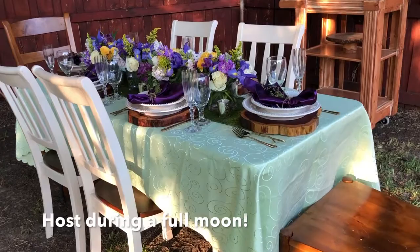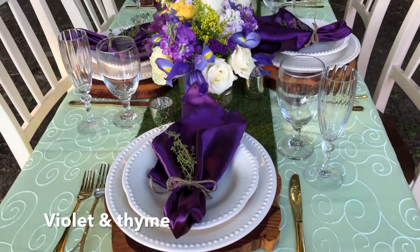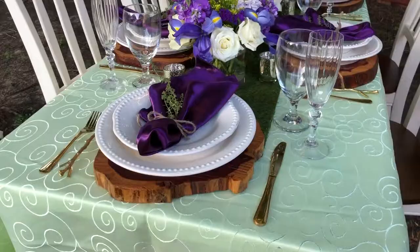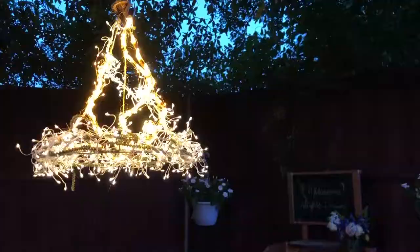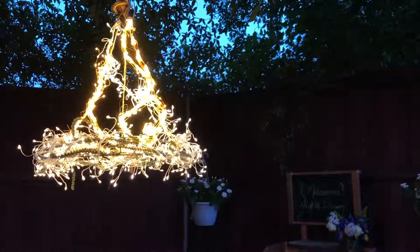The color scheme for A Midsummer Night's Dream was green and purple. There are lots of references in the play to the color violet, and I thought that the light green tablecloth would look so ethereal in the moonlight. I made the chandelier by wrapping fairy lights from Plow and Hearth around a bare wreath and hung it with twine. It looked absolutely magical.